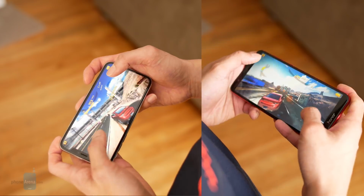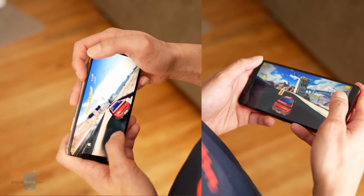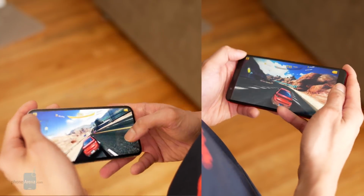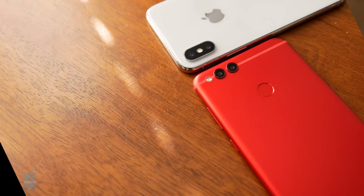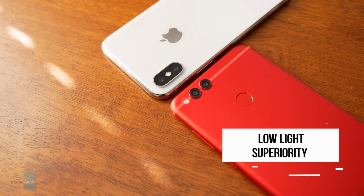Graphically intensive titles just simply run smoother on the iPhone X, whereas with the Honor 7X, it's downplayed by jittery frame rates and an overall sluggish response. Another crucial area is the camera department, which can sway the buying decision tremendously for many people.